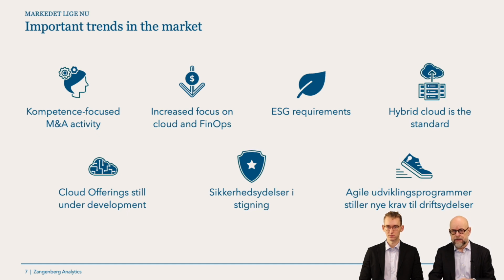So trends in the market, we won't spend a lot of time on that, but there's a lot of M&A activity. There's a lot of focus on cloud and FinOps. ESG is becoming more and more important. We'll have a separate webcast on the ESG later this spring, so we won't go that much into ESG today. Environmental, social, and governance, so that's basically carbon emission, footprint, benchmarking, and stuff like that, and we'll cover that in a webcast soon. Hybrid cloud is becoming the standard, so that is basically contracts with both classical outsourcing on-prem on the vendor's premises and cloud components. But these cloud offerings are still under development. They are not as mature as you will see with the more traditional ITO services.